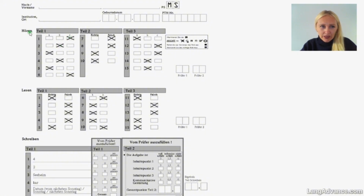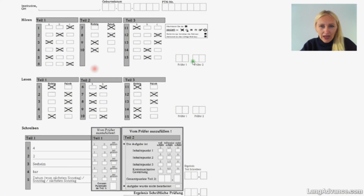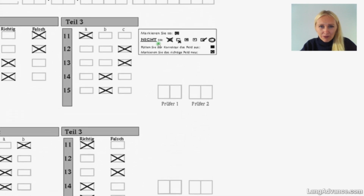So here you see hören, Teil 1, ABC. Here you put the right answers. As you see here is written, markieren Sie so. So you have to put the cross like this, not like that, okay? Very important.